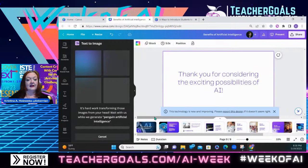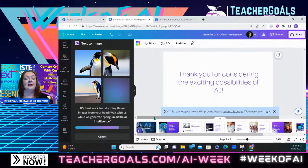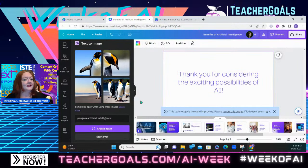Let's see what image Canva creates for me. Literally, it is creating it right now. It's not searching the internet. It's not finding a picture. It's giving me penguin artificial intelligence. Now, it doesn't quite look like artificial intelligence to me. Again, maybe my search terms weren't so good. Again, another learning lesson for your students. So what can I do? Artificial intelligence penguin. How about we put quotation marks around artificial intelligence? And let's create again and let's see what happens.